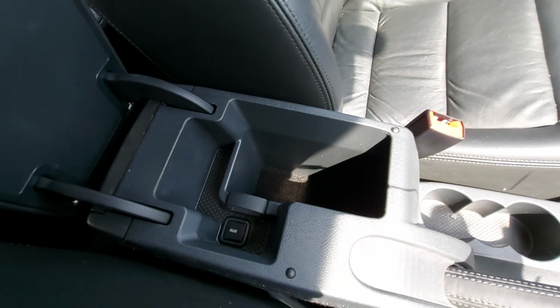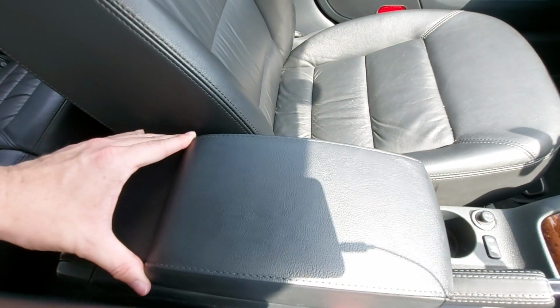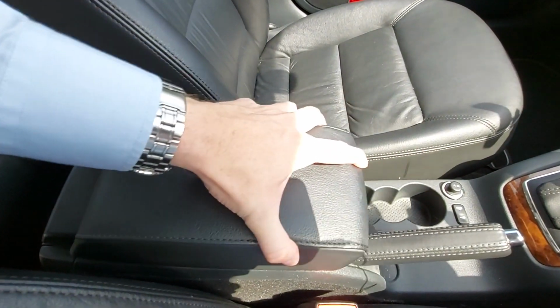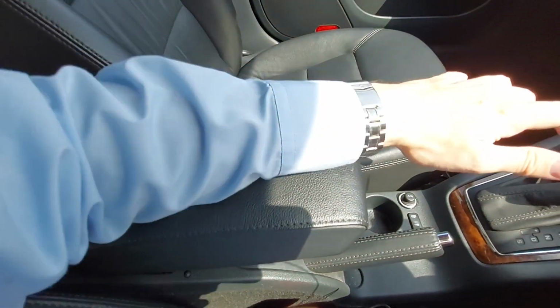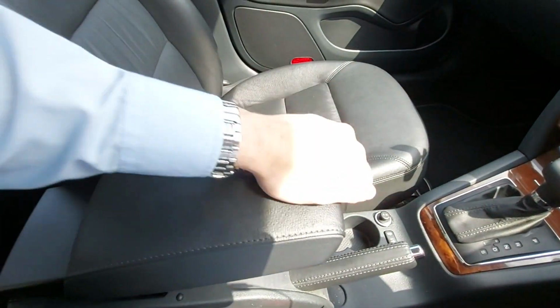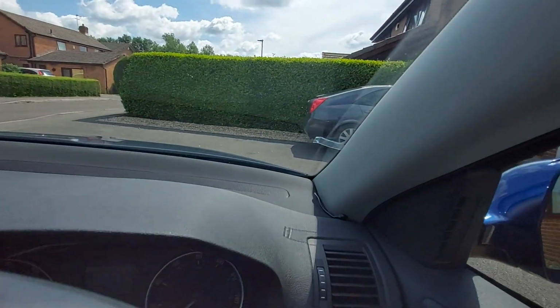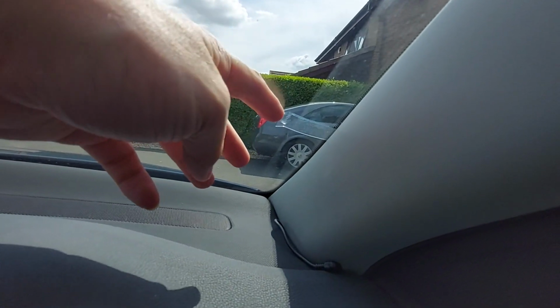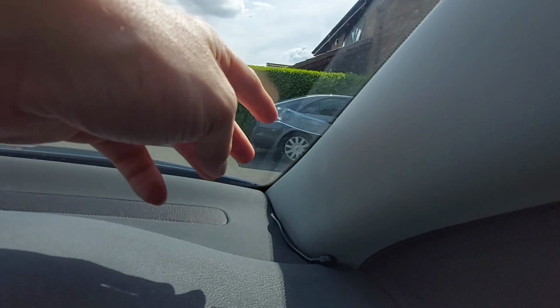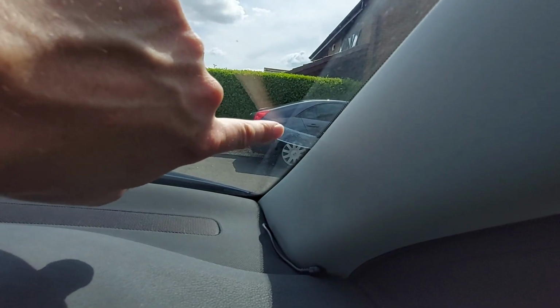Now this armrest is cleverer than it first appears. You can slide it forward and back into a comfortable position, and it is also height adjustable. There we go, see? Raised it quite a bit. Nice little touch, eh? Over here, now this shows that someone thought about this car. Look, there's a little clip there. See that? Just attached to the windscreen. That is for connecting your parking ticket so it doesn't blow away.